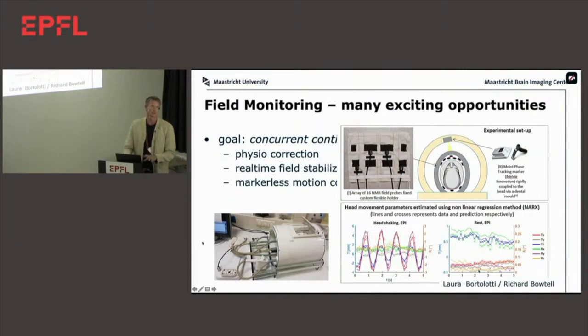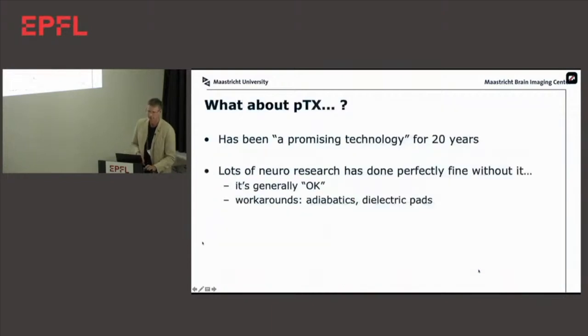You want to be able to measure head motion without sticking stuff to people. Then you can reconstruct it in real time, or feed back in real time, or you can feed it into the reconstruction afterwards, but it will be good to know that you can do it.